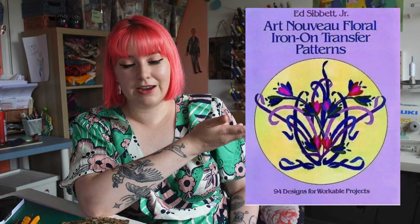What else have I bought? Iron transfer. I don't know, it was an Art Nouveau iron transfer. I'll try and get the book here. I'm not too sure what that even is, but I've bought it. Oh, I have been contemplating whether or not to get a new iron. So I've seen a lot of professionals use a proper industrial steam iron. So I might look into that, or a little mini quilt iron.